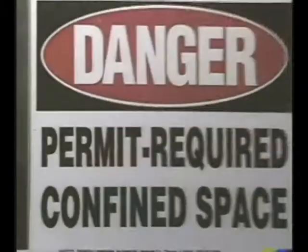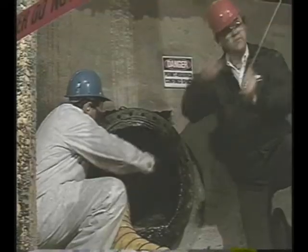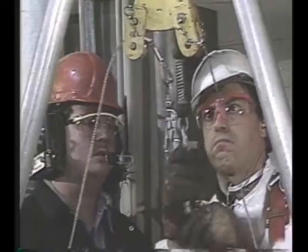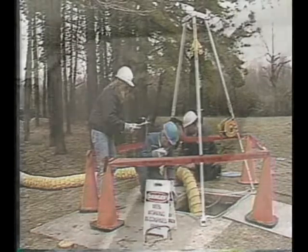Confined space entries are never routine. You may use the same equipment, run the same tests, and even work with the same crew. But the conditions you face inside are different every time. Low oxygen levels, gas leaks, and toxic fumes are hazards that can knock you out in a heartbeat.